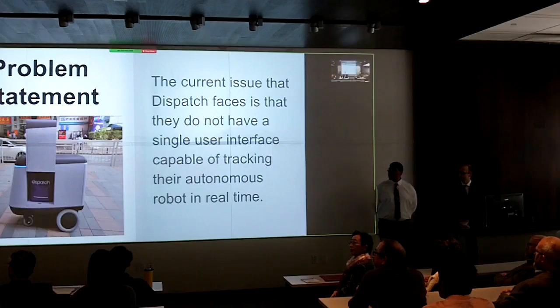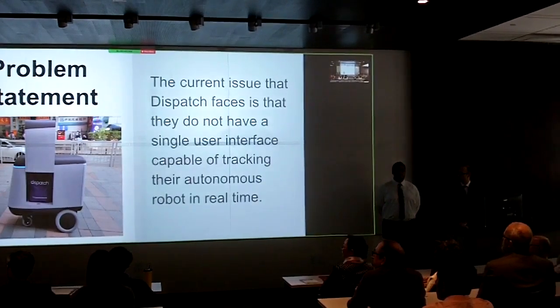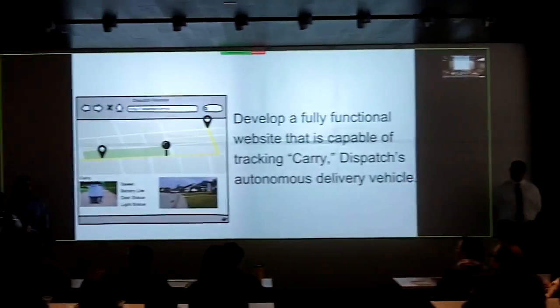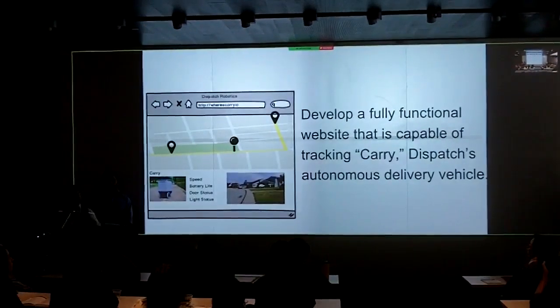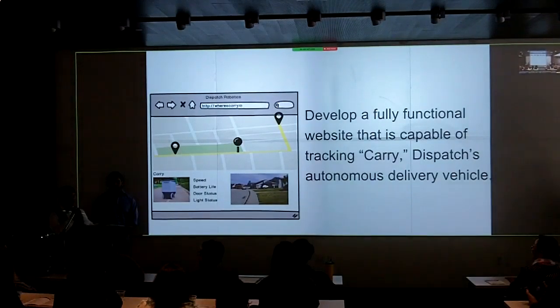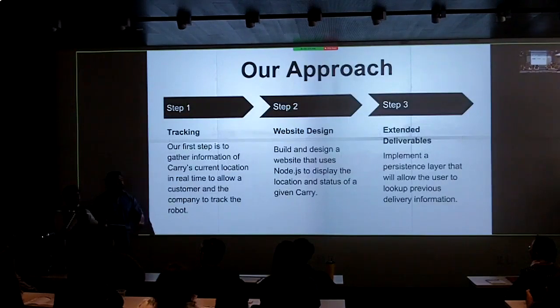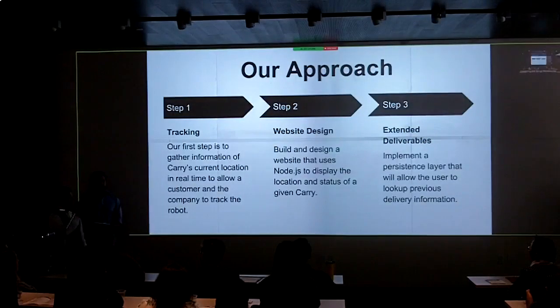Dispatch gave us the honor to build a real-time website to track their autonomous robot, also known as Carrie. They had the technology and the robot, but they lacked the tool to monitor the robot. So our deal was to create a website that would give customers information on past deliveries, packages, and their routes, and also give Dispatch a broader network to see where Carrie is making its path to your destination. It also will track the speed and the battery life of Carrie's current situation.